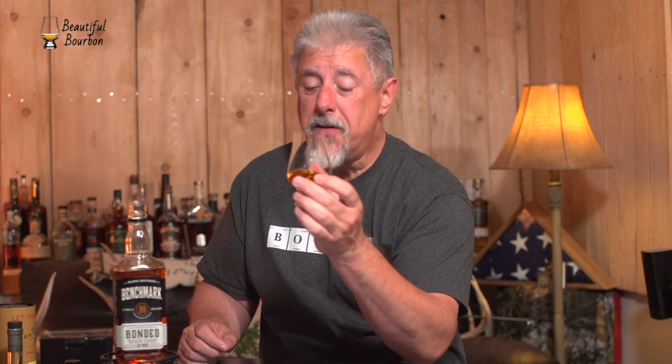All right. Yeah, there's a lot of flavor coming out of this. There's a lot of flavor. This bonded may be my favorite yet. It's got a decent mouthfeel. The proof is right about where I like it. It's a little overproofed for 100 proof. It's a little spicy. Complex. Yeah, I like this one. Of the 4 that I've had so far, the bonded so far is my favorite.